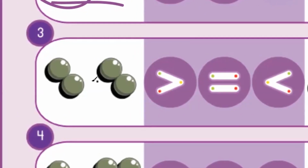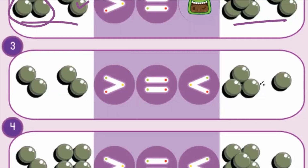So what's this quantity here? 2 plus 2, 4. Okay, so you did a good quick count, and you quick counted that that's 4. I just did 2, 2, and guess what? What's this quantity over here? 4. Wait a minute. Did you say this is 4? Both of them are 4.